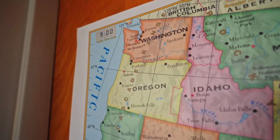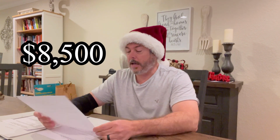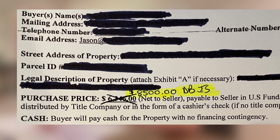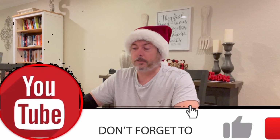So this property I bought from a landowner out of state, and I originally sent him an offer for $6,346. We got on the phone, and we decided on a sales price of $8,500. Anytime you make a change like that, you can have them just cross out the number that you wrote in your contract, write the number that you agreed on, sign it, and mail it back to you, and then you've got a usable contract.